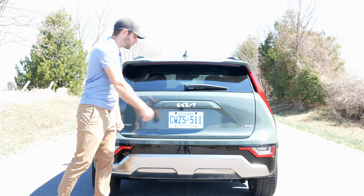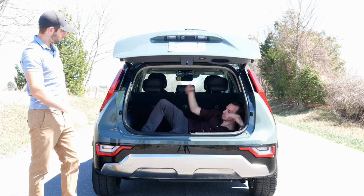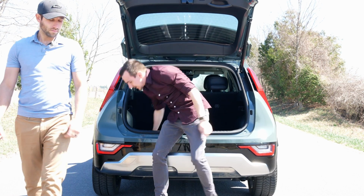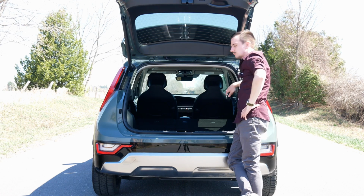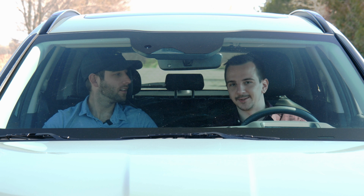Moving further to the trunk, 22.8 cubic feet of space, just like that. And what I like is it's really nice and deep. It's a nice size trunk. Yeah, especially for a subcompact SUV, you can get a good amount of stuff in there. We got grocery bag hangers, and of course, as always, you can put down those second row seats for a total of 62.7, I think, somewhere around there, cubic feet. Not bad for an SUV.